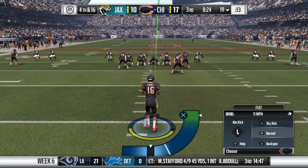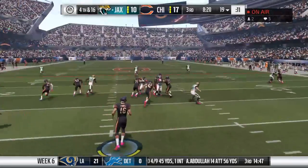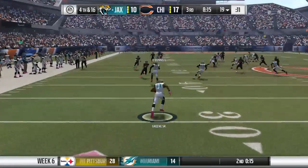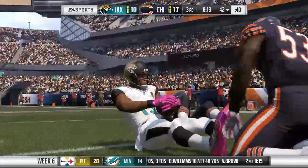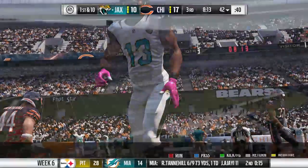I like what they were thinking on defense. Just guard the first down sticks. Don't let anyone pass that. Didn't matter whether they threw it or ran it. They just ended up rallying to the football on the running play and stopped them short of a first down. Nice job bringing that one back. 14 on the return. And the Jaguars go on offense.